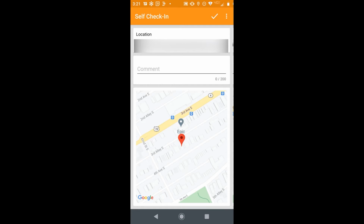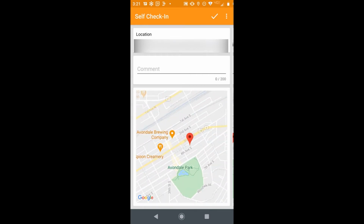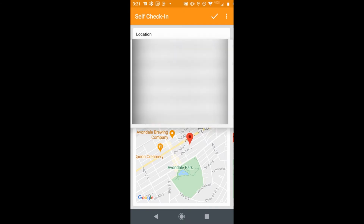I cannot change my location. I could zoom out and see where I am, but it's not going to let me change that point. It's coming from my device. Now up here at the top where it says location, I do have a drop down with other nearby addresses. GPS is not always 100% accurate. So even sometimes I check in and out from the exact same seat in my office and it'll give me a different house number. So it's more about a proximity range than the exact physical house number and address.